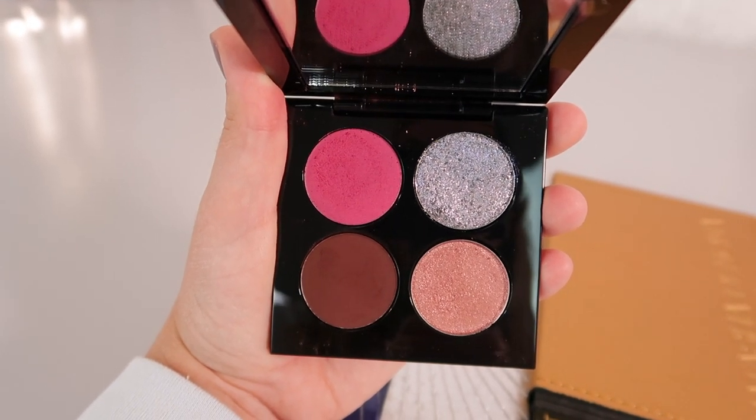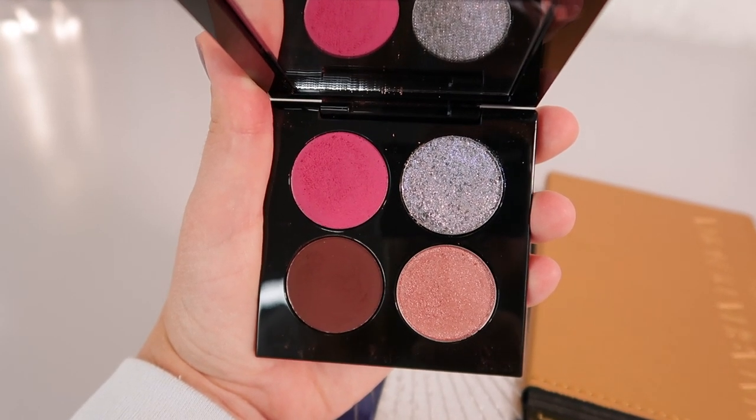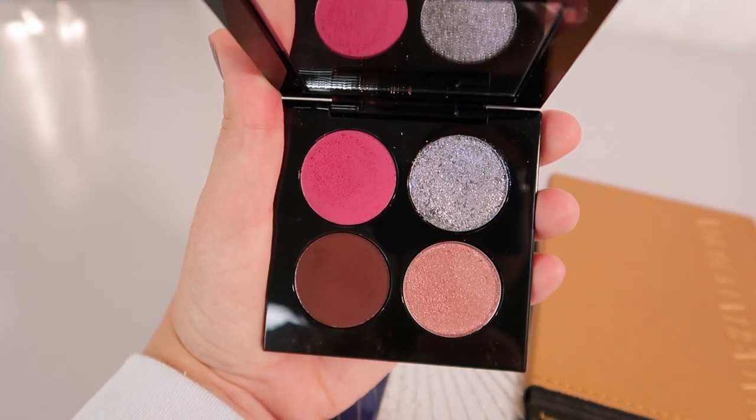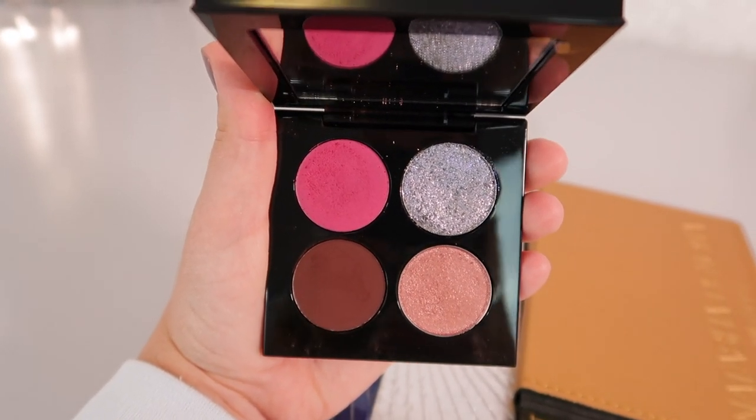So even though that really bright pink, I don't really grab a ton, I'll be honest, I love the right side of this palette. That's enough for me to keep it. It is limited edition too, I believe. So this is one I will definitely keep.